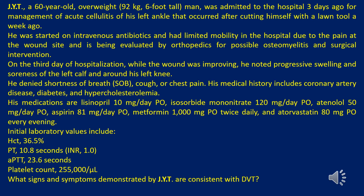On the third day of hospitalization, while the wound was improving, he noted progressive swelling and soreness of the left calf and around his left knee. He denied shortness of breath, abbreviated as SOB, cough, or chest pain. His medical history includes coronary artery disease, diabetes mellitus, and hypercholesterolemia. His medications are lisinopril 10 mg per day orally, isosorbide mononitrate 120 mg per day orally, atenolol 50 mg per day orally, aspirin 81 mg per day orally, metformin 1000 mg orally twice daily, and atorvastatin 80 mg orally every evening.